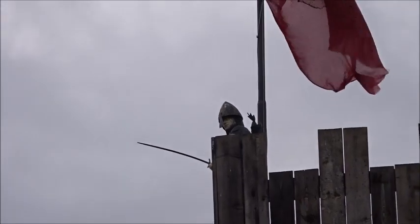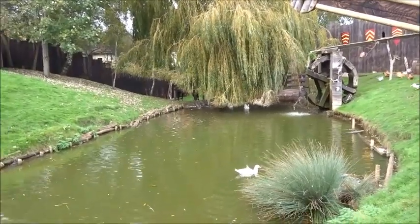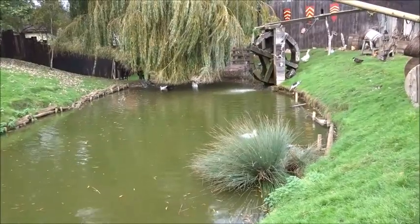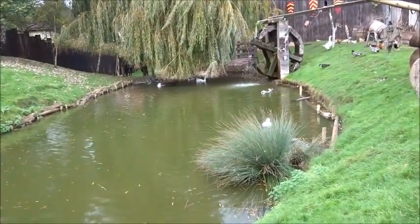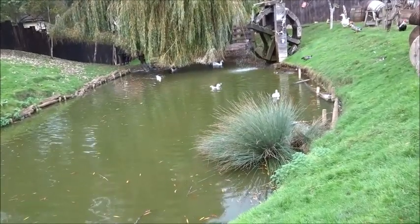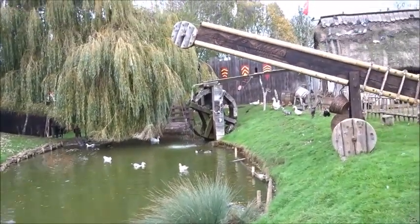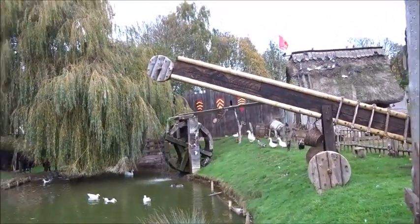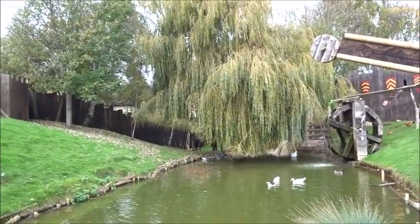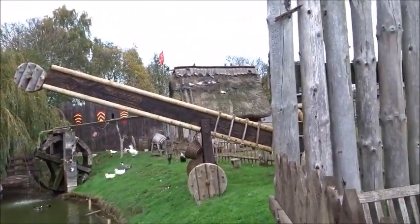Notice him. There he is. The carp pond, apparently. This is the carp pond where all castles had a special pond dug especially for the breeding and stocking of carp. A continuous supply of fresh fish for if the castle came under siege, so they'd have their own fish here. And of course there's all the geese and the ducks, the chickens, so they could have eggs and fresh meat as well. So it's pretty self-contained really.